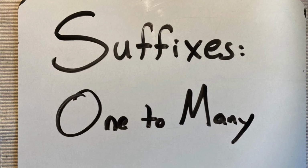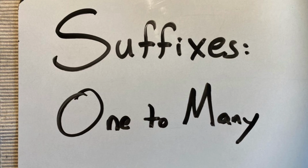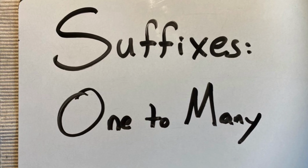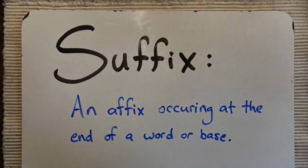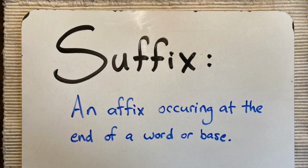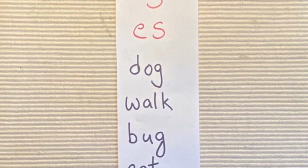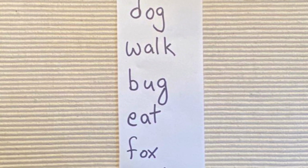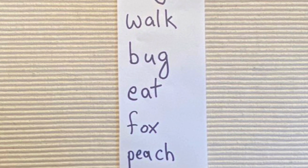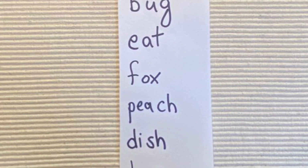Now, just like our prefix lesson, if you would like to go a little bit deeper, the next portion of this lesson is for a game called One to Many. It'll take us a little bit deeper into our exploration of suffixes. First up, let's review the definition of suffixes: an affix occurring at the end of a word or base. For our one-to-many game, we're going to use the suffixes S, as in the letter S, and ES.